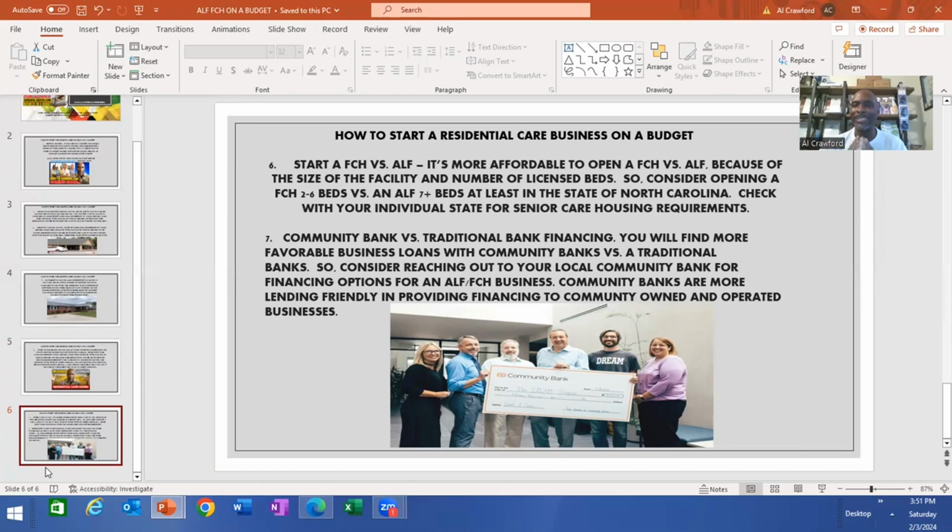And number 7, community banks versus traditional bank financing. You will find more favorable business loans with community banks versus traditional banks. So consider reaching out to your local community bank for financing options for an ALF or FCH business. Community banks are more lending friendly in providing financing to community-owned and operated businesses.